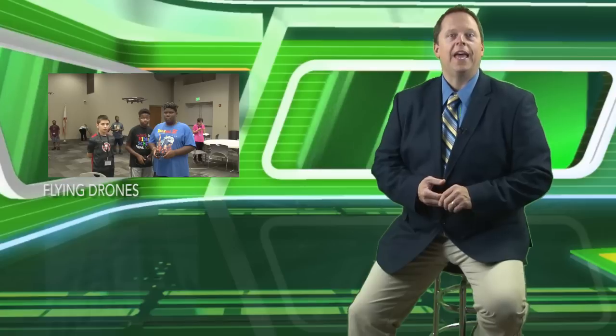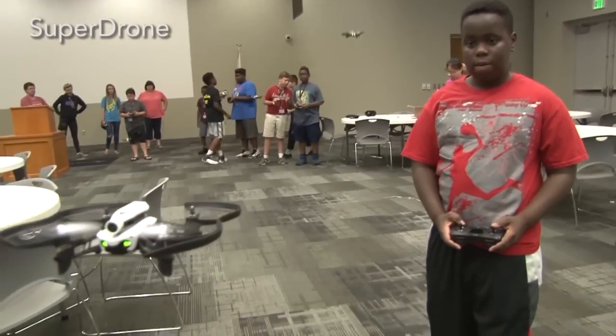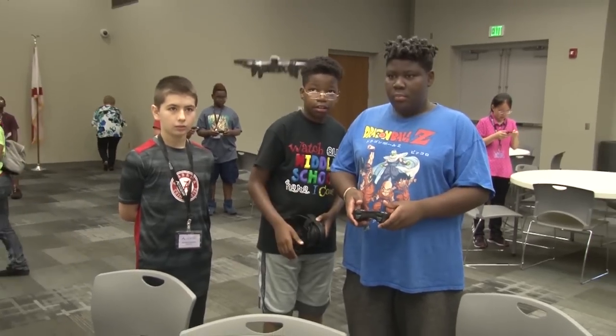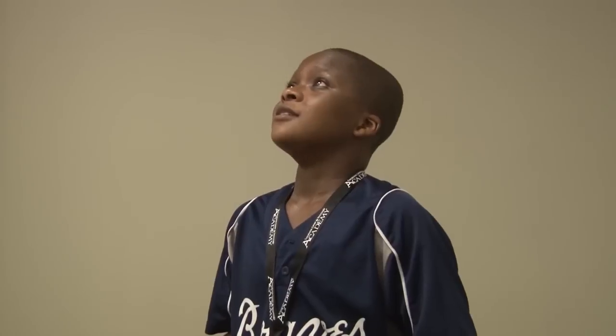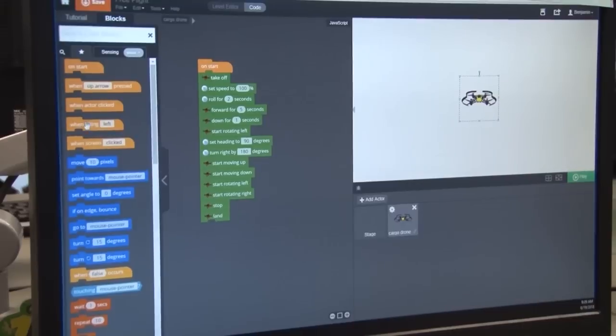And another camp at the Tuscaloosa Career and Technology Academy this summer was SuperDrone. It introduces students to computer coding that they implement in plotting flight courses for drones. So the students actually learn how to write code and then upload that code for a flight that the drone will take. We're learning about how to control drones and what they do. We're learning about how to program drones and code drones.